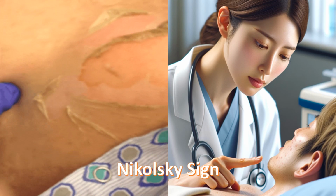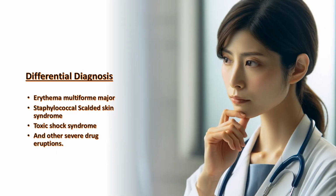In summary, our initial assessment of Yumi is multifaceted. We evaluate the extent of skin involvement to differentiate between SJS and TEN, consider the possible causative agents, particularly recent medication exposures, and assess for mucosal damage. This comprehensive evaluation is critical to formulating an effective and prompt treatment strategy, which is paramount in managing these potentially life-threatening conditions.